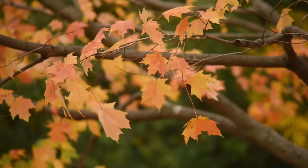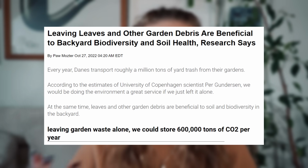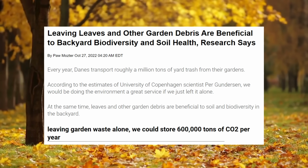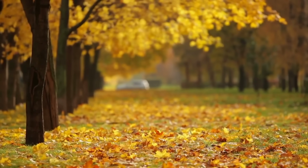Anyway, one of the things that have a really positive impact is leaving the leaves be, because when they biodegrade, when they decay, they become fertilizer for the soil. They also invite in microorganisms and small animals, and that's going to strengthen biodiversity. There was a study conducted in Denmark that showed that Danes generate around 1 million tons of garden waste every single year. But leaving the leaves to decay on their own can actually reduce the emissions from that garden waste by 600,000 tons every single year.